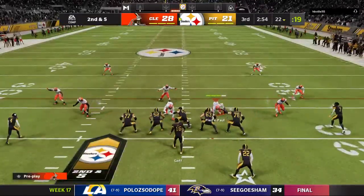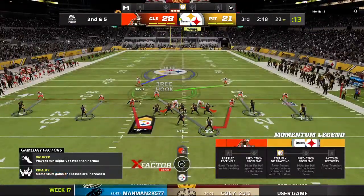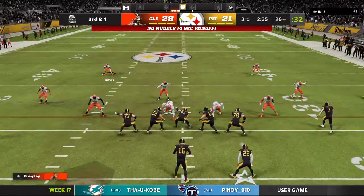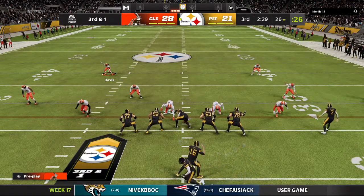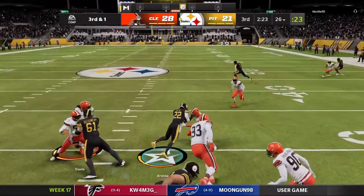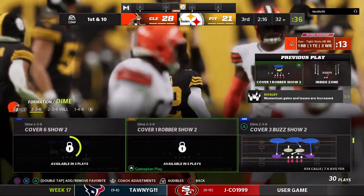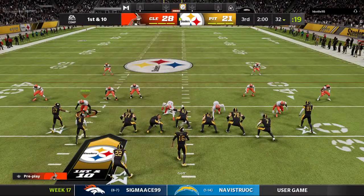Here's 2nd and 5 now from the 22. Out of the shotgun, Breida. And he's dropped just before the line to gain. 4-yard pickup leaves him with 3rd and 1. That's a gain of 4. Brings up 3rd and 1. They run again with Breida. And he gets it to the 32. Good enough for a first down. Give him 6 yards, and they do convert on 3rd. Running lanes were at a premium in the first half, but he's able to find some room there, and he's hoping that that's a precursor of a big second half.